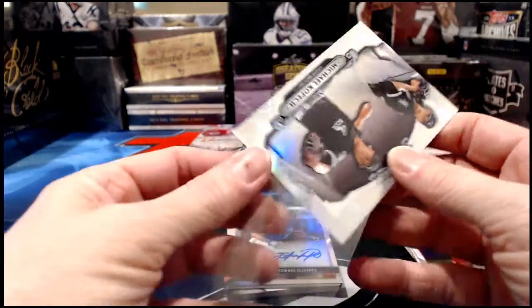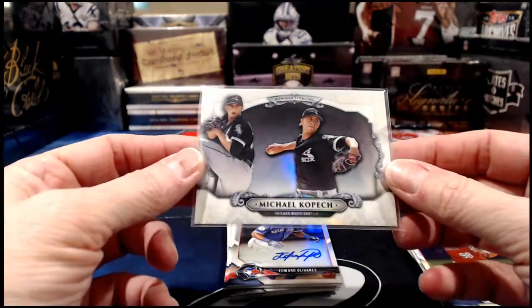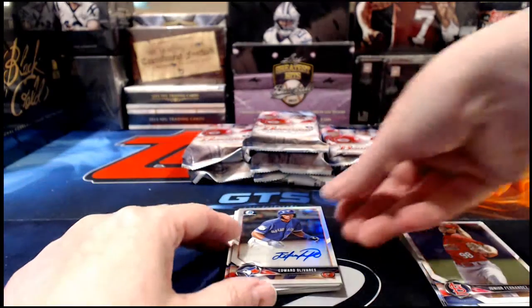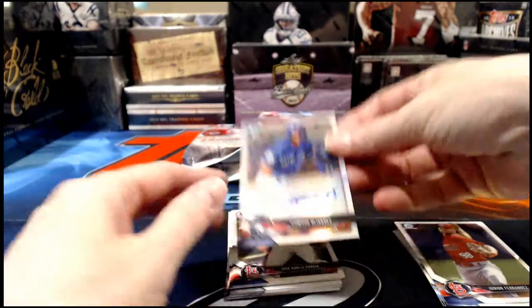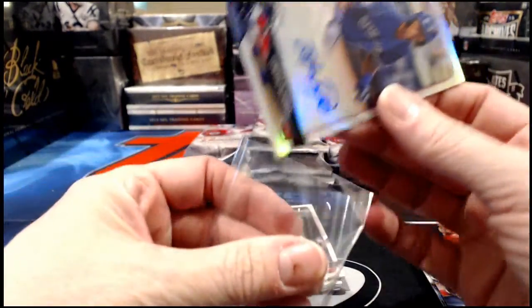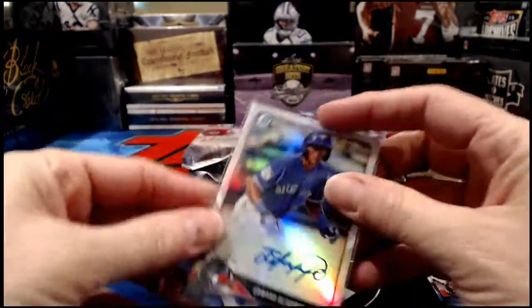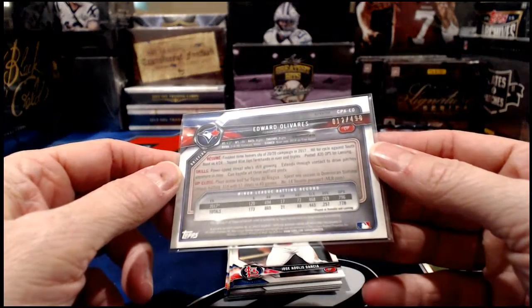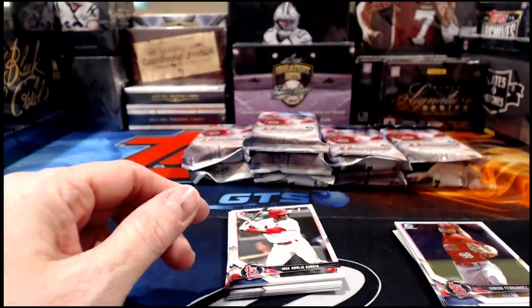Kopech for the White Sox and a Bowman Sterling continuity hit. Oh man, I saw the bird and I was like, oh, maybe we're gonna get Baby Vlad. We did not get Baby Vlad, but we did get Oliveras, numbered to 499 for the Blue Jays.